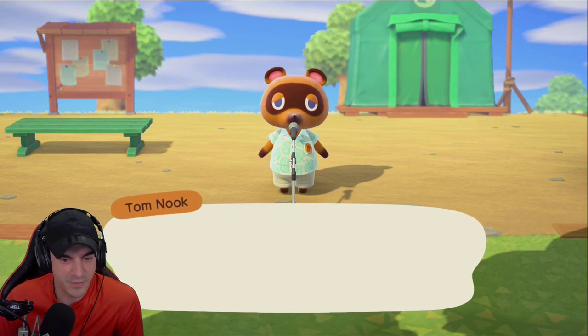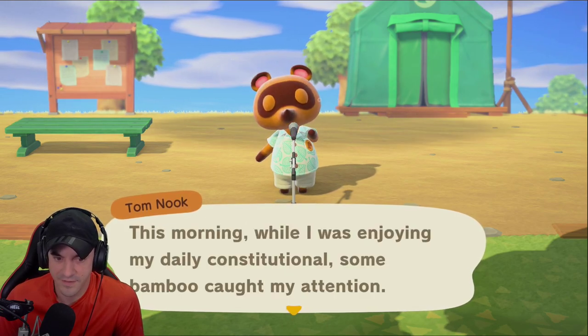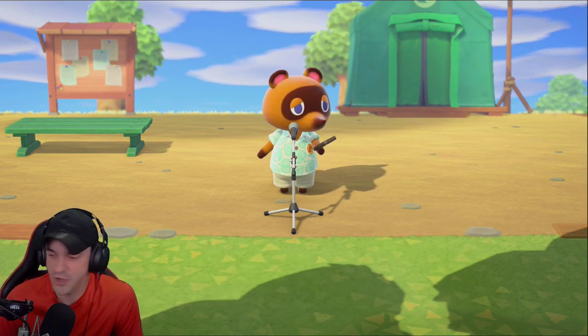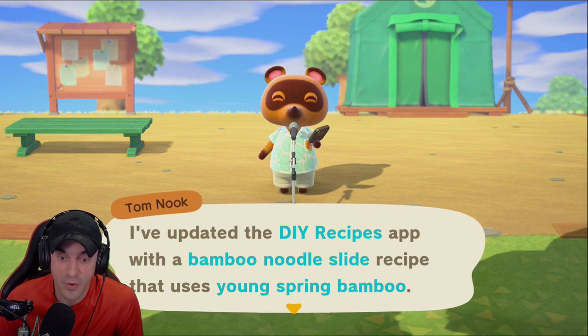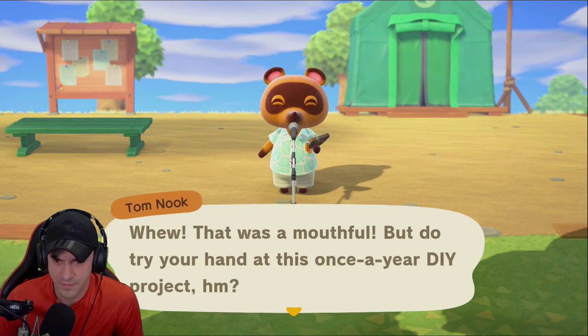This is Tom Nook, 311. Happy Monday. No news. One item. This morning, some bamboo caught your attention. Oh, you know where you saw the bamboo? Let me show you the bamboo, ladies and gentlemen. I've updated your recipes with a bamboo noodle slide recipe. What's a noodle slide?